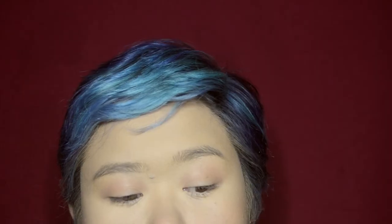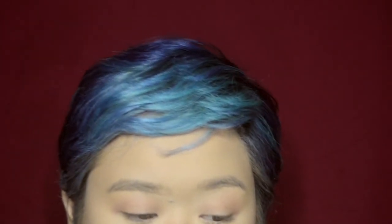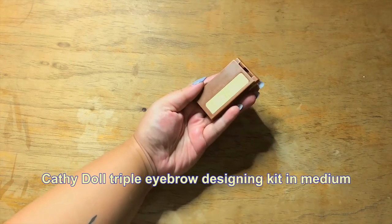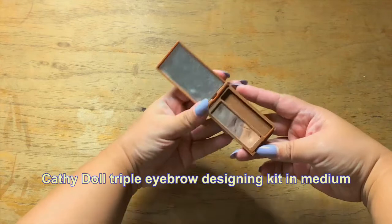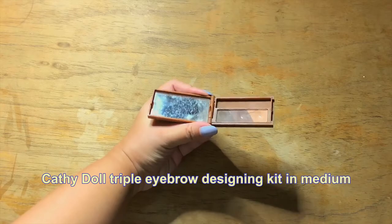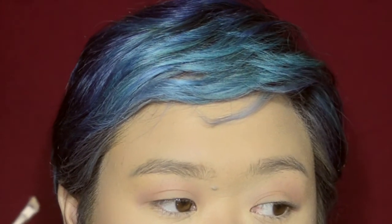So now we are back to the eye portion, so we'll go ahead and start with the eyebrows again. Now I'm going to sharpen my brows with a powder. It's called the Triple Eyebrow Designing Kit by Cafe Doll, and it's a brow powder. It comes in 3 shades, the light, the medium, and the dark. I'm gonna start with the medium dark shade. I'm gonna go in between and mix the two together because I don't like very dark eyebrows.